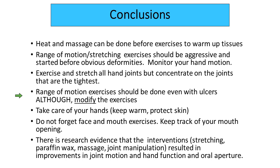Keep track of your mouth opening. Have somebody help you make a card, or make a card yourself, and use that. And there is research evidence that the interventions that I talked about, particularly the stretching, the paraffin, the massage, and the joint manipulation, result in improvements in joint motion, hand function, and mouth opening, or oral aperture.